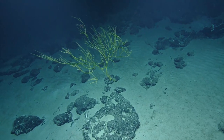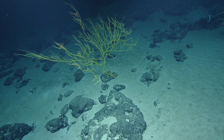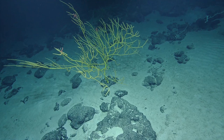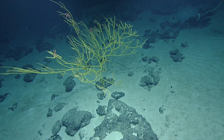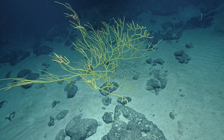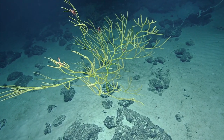Big S1 clade bamboo here. I sampled one of these just, I believe, on the last watch. Couple brittle star associates. All right, that's good.